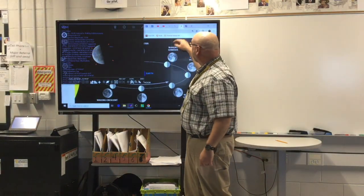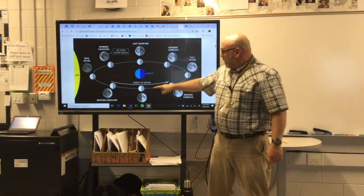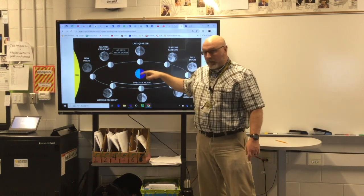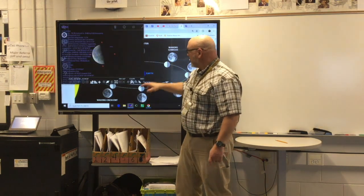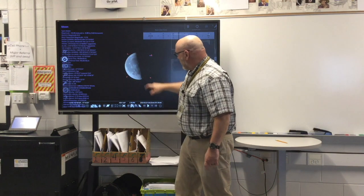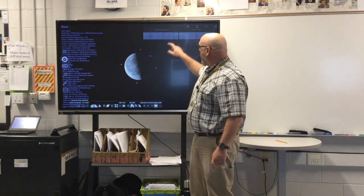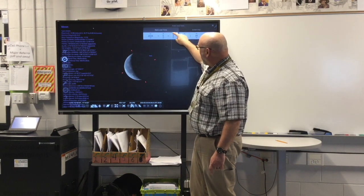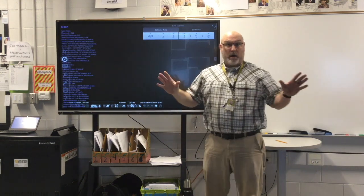If we look at this diagram, the quarter moons are when the Earth, Sun, and the Moon are at a right angle. Now we're approaching the new moon. Let me go back to Stellarium. If we advance time a couple days, we'll get back to the new moon, which is totally dark.